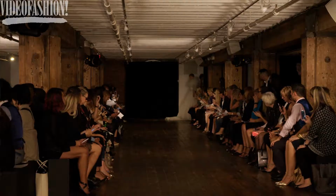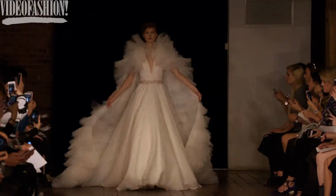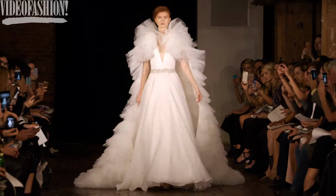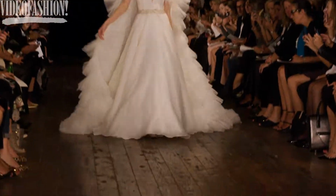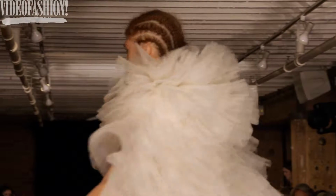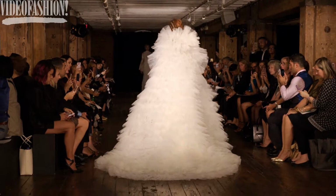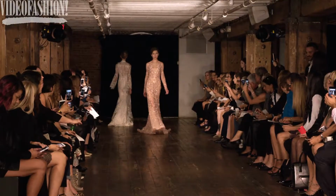She had a variety of looks, lots of capes and things like that. She hit all the points. She goes from classic to sexy.